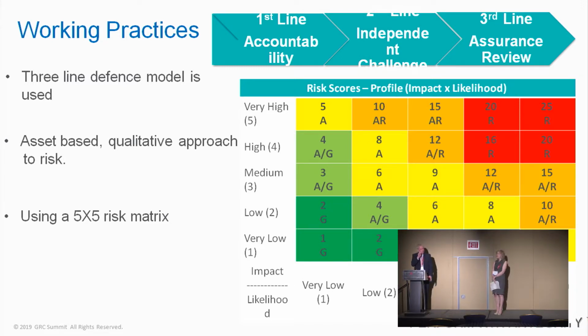Exactly. This is one of the reasons I want to move away from this. I want to move to controls assessment because we have some very high definitions around has it happened before? Is there more than an 80% chance of this occurring? Is there more than a 60% chance of this occurring? It's down to subjectivity. And on a 5 by 5, I could say it's a 3, you could say it's a 4, somebody else could say it's a 5, and none of us are wrong.